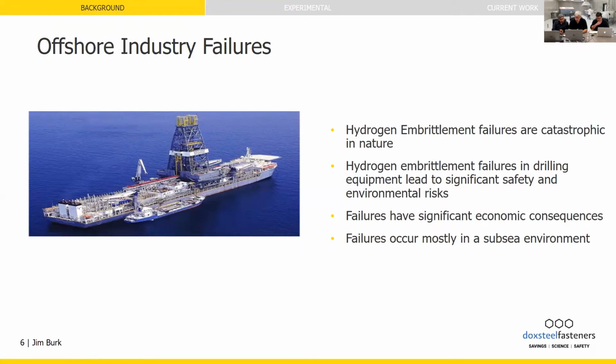They're rather surprising. People do not expect them because hydrogen embrittlement is a failure mechanism that's not considered in many cases by designers. It leads to, in our context, equipment failures, drilling equipment failures, and it provides significant safety risk to the personnel in the operations, and also leads to environmental risk, that is, the leaking of production fluids into the offshore environment. And these failures that we'll be talking about occur mostly in the subsea environment. In other words, they require seawater or water to make the mechanism viable. We'll talk about that a little bit later too.